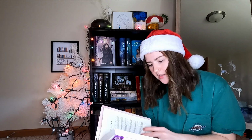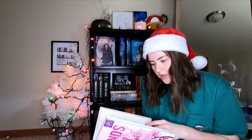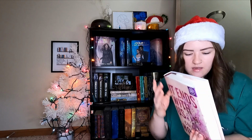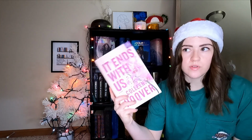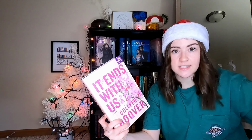I don't know when I'm going to read this. I would like to read it maybe before the end of the year or possibly after the first of the year. We'll see. All I know is I want to read it before the movie comes out, which I think is going to be a while, so I have time to read this for sure. This is probably going to be one that I pick up when I need a palate cleanser.